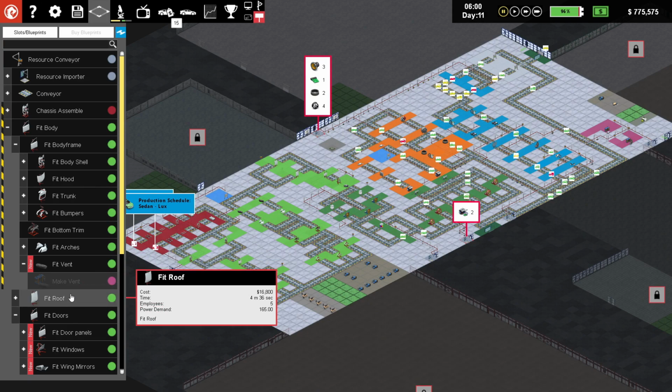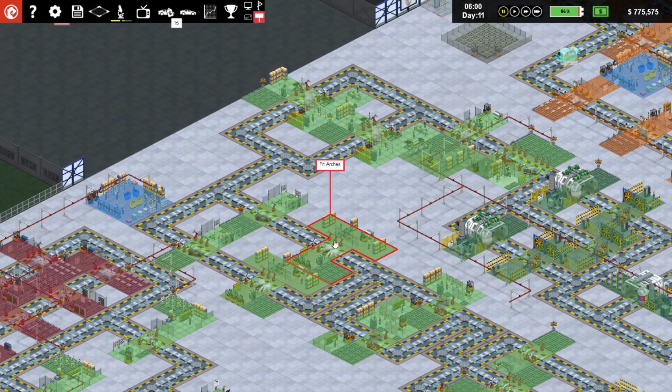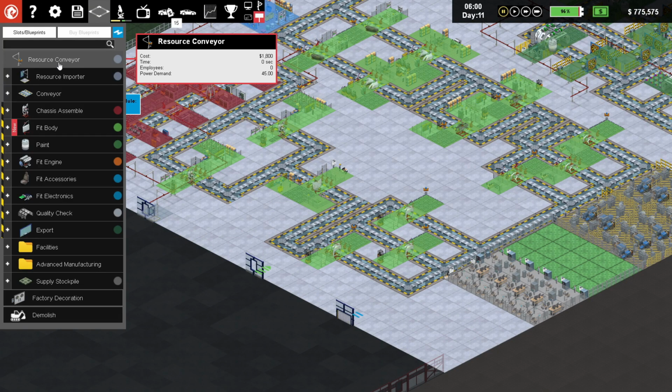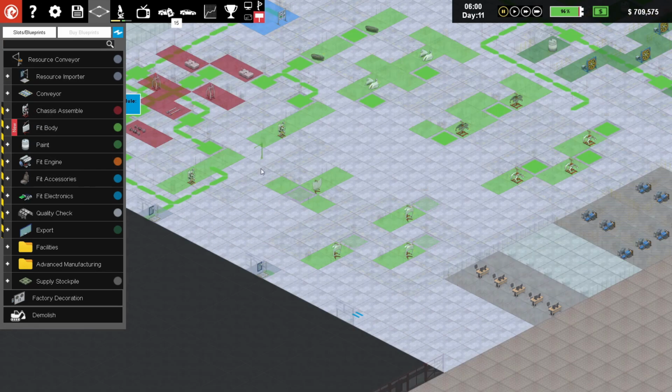We have done everything up to and including fit roof. I think we are in a position to hook up all our overhead resource conveyors. And I'm going to bring them in down here. Like so.